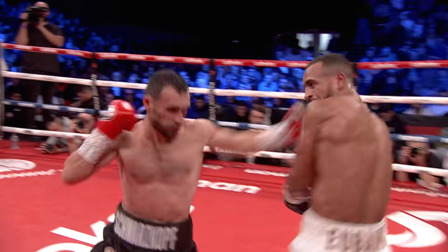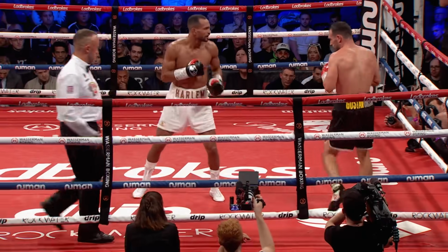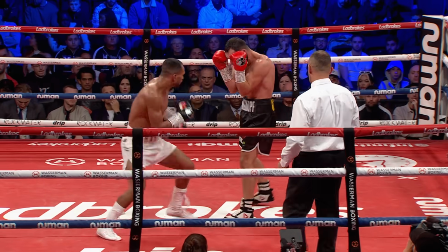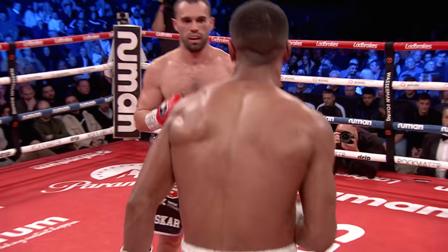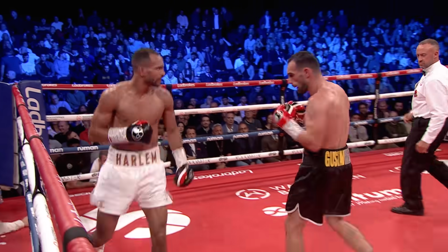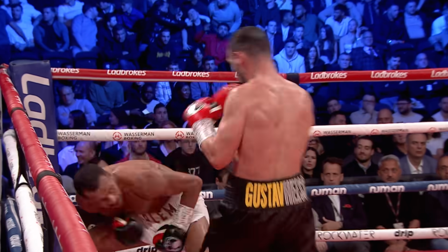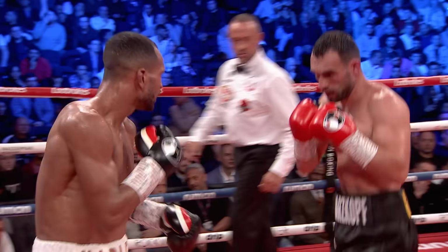We'd like to see Eubank just spin around the target, then when he did a little dip and uppercut, that was his chance to just move around the body and make Schwarzkopf turn. This was never going to be an easy night for Harlem Eubank, even though in that third round with Schwarzkopf in trouble, you wondered if he might get the statement finish. Of course, he still might.